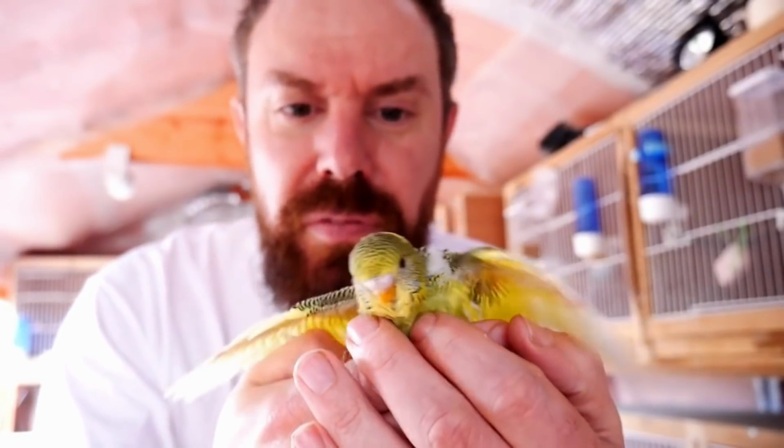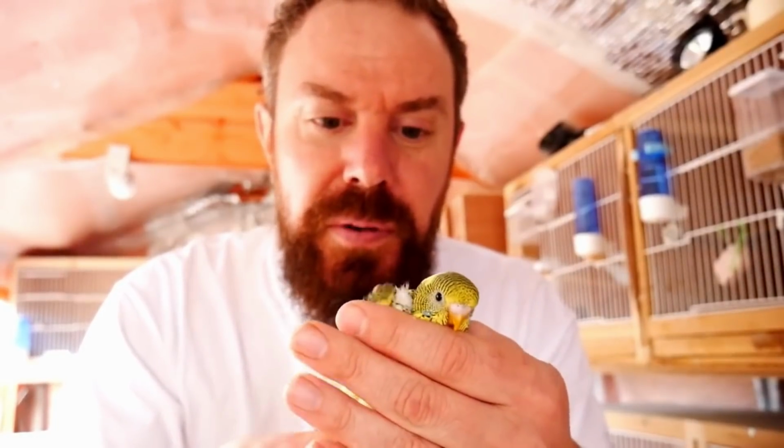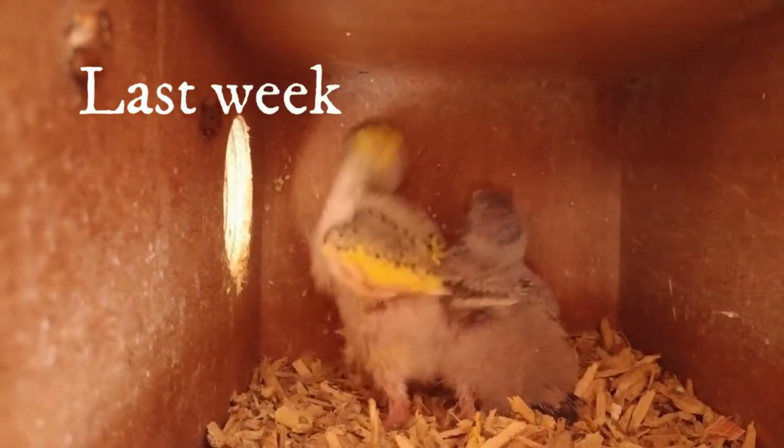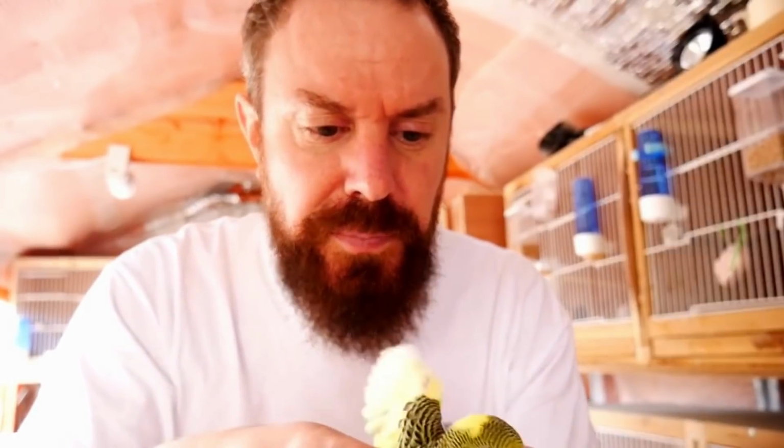So, story with this one, his mum started attacking his dad. So his mum's taking a break and he's been with his brother or sister, not quite sure. He's being raised by dad on his own. His dad's doing a brilliant job now. He's been feeding them both for about a week. And you can see, fully feathered, just about healthy chick. Around about 3 weeks old.